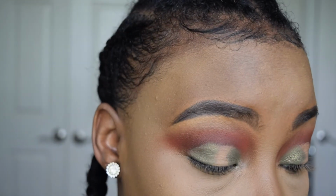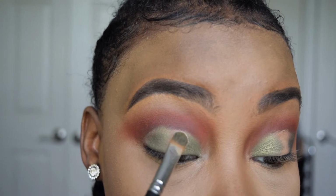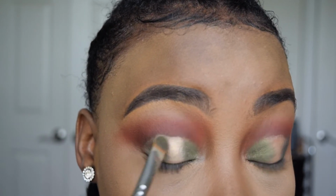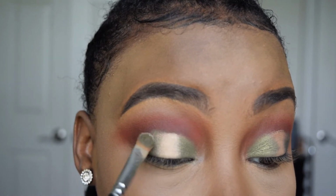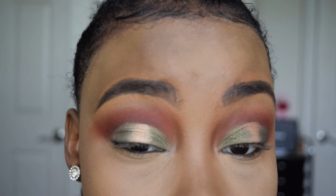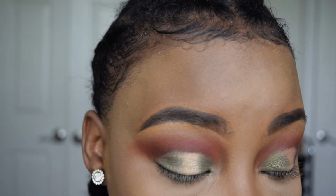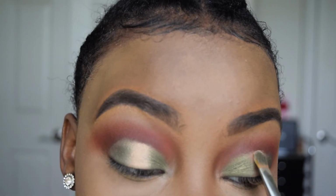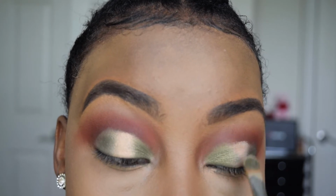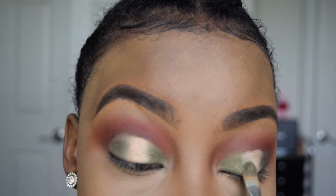So now I'm going to go in with Unbothered, and I'm going to put that in the center. And I'm just going to let those two overlap a little bit. Like she said, it is an iridescent gold. That is so pretty. I'm just going to put that right in the center.